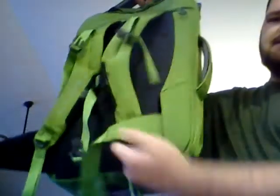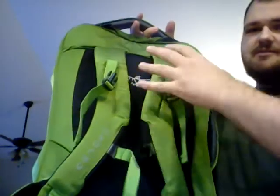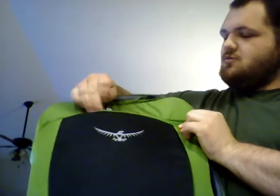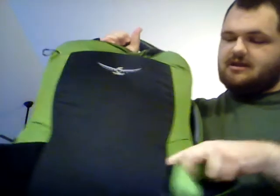One of the cool things about this is, outside of being a decent-sized backpack, you've got all the straps and everything, some nice kidney straps there, and all of this folds up into the back. So when I'm carrying it on the plane, everything will be tucked nice and neatly into the bag. It ends up being very neat, very nice.